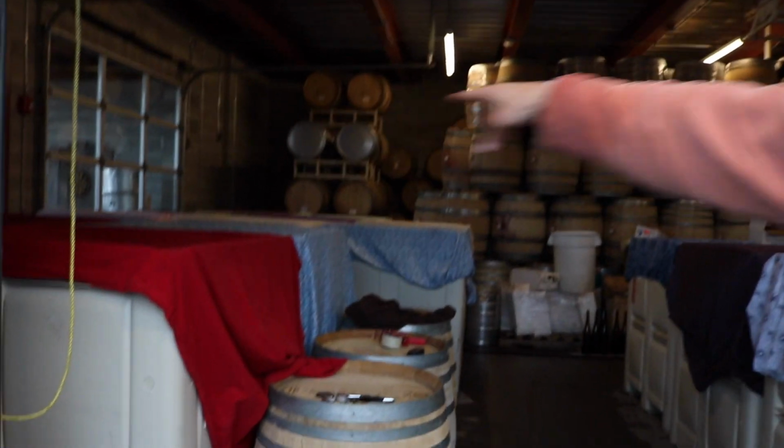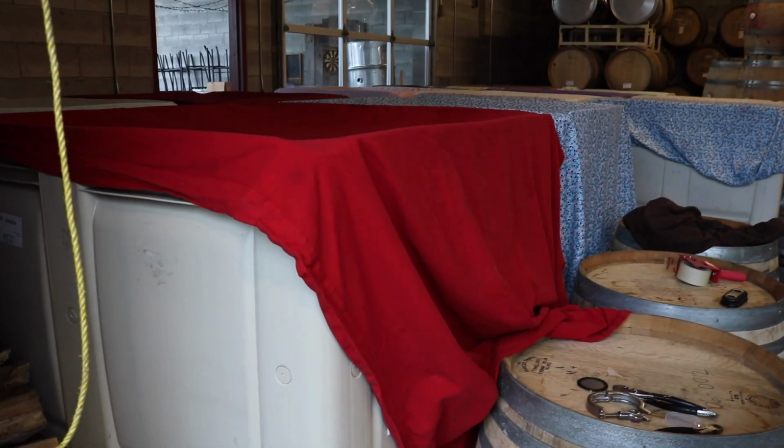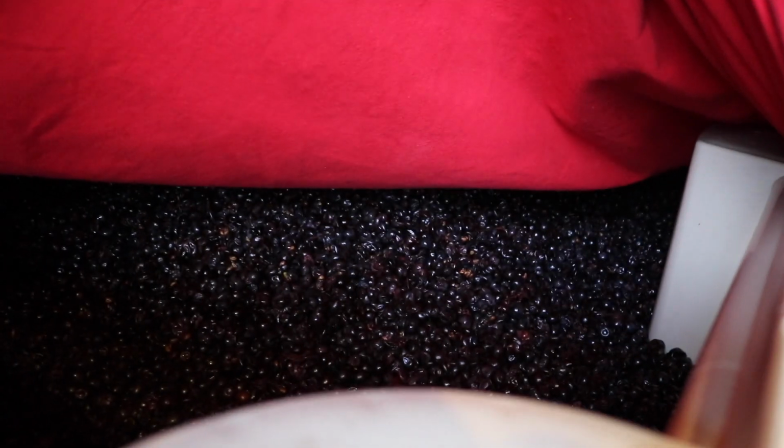See all these things with sheets over them? This is what I was telling you about. Each one of these is a one-ton macro bin. Now, if you want to take a look, see, that is the cap. So all those berries are pushed up, and underneath it is pure juice. So the longer we let that sit, this is what's called a cold soak. The longer we let it sit, the more that's going to extract tannin, color variation, flavor nuances. And if you notice, there's about 18 down here.